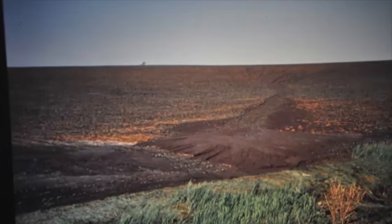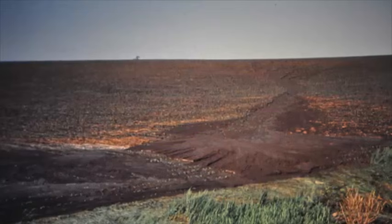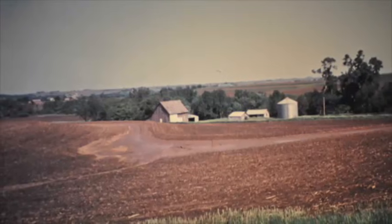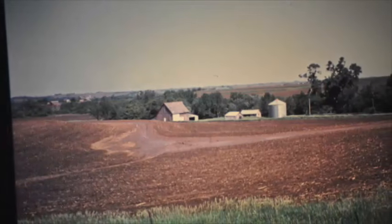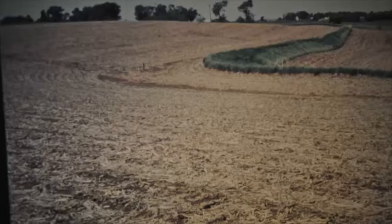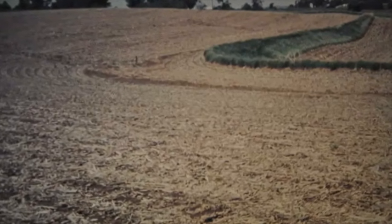In the spring of '79, we got a 4-inch rain. I lost more dirt that spring on this farm than I had since I'd owned it. It filled the terraces, cut over terraces, and cut rills as deep as it was chiseled. That happened to neighbors within a mile of me this last spring, but not on the no-till ground.